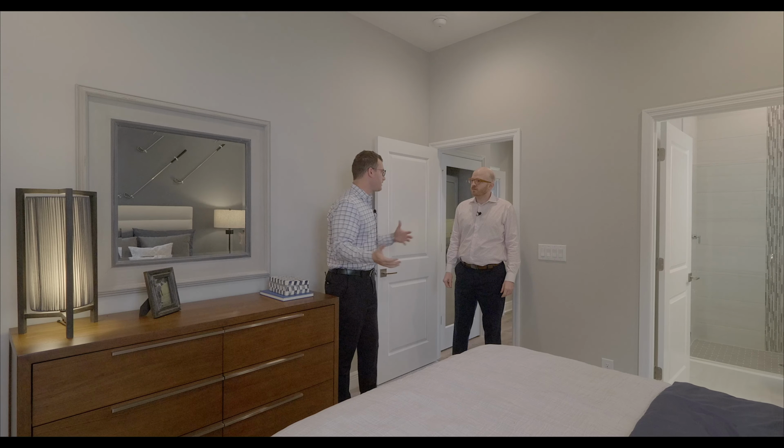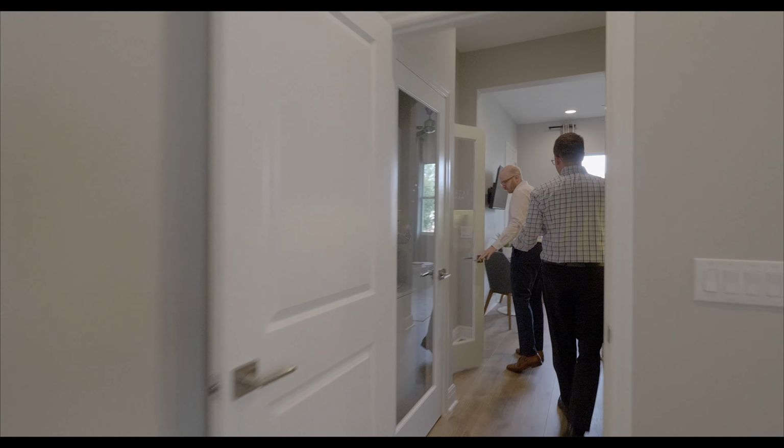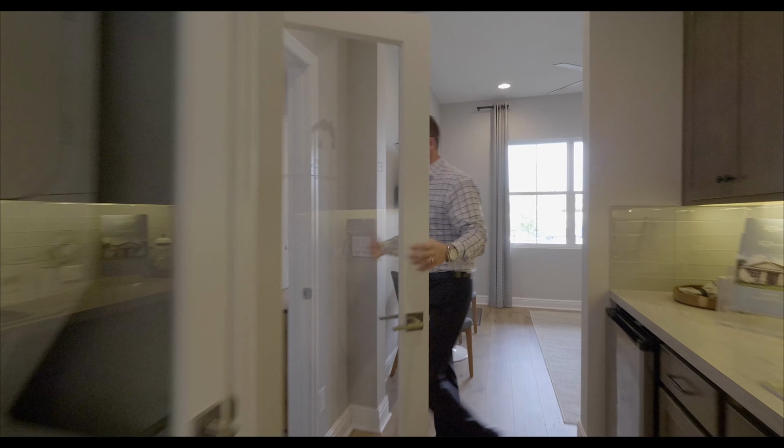So I love the suite. So let's take a look at maybe the rest of the house. Sure thing. All right, cool. Come on this way. So tell us, while we're walking through, what makes you guys different than some of the other builders that are offering a sort of similar product?